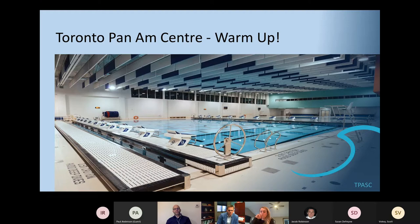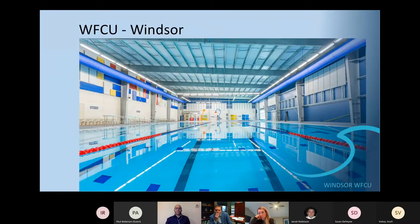And this is all Mirtha technology. So the start blocks, it has a movable floor. This is the part and parcel that is Mirtha. This is what I wanted to talk to you about. It's called the WFCU pool in Windsor. This was a 6-lane, 25-meter pool with a therapy pool.